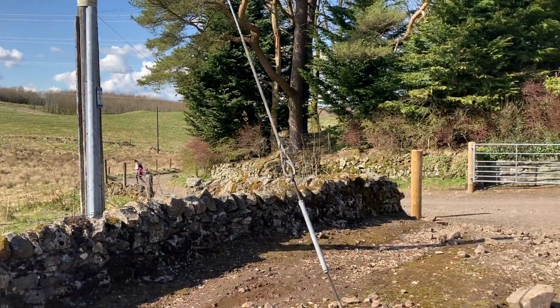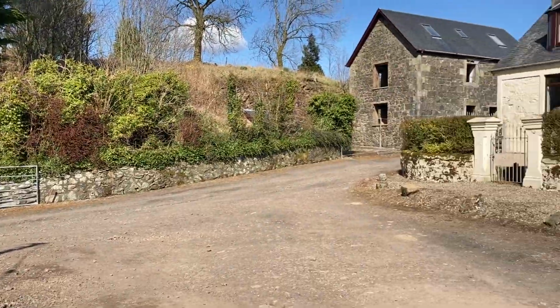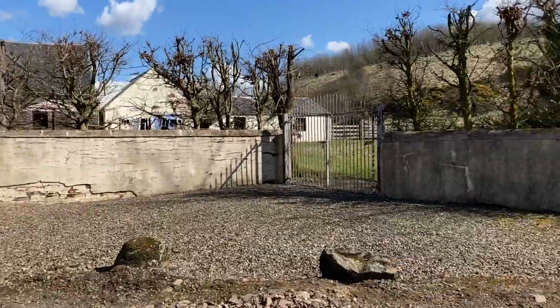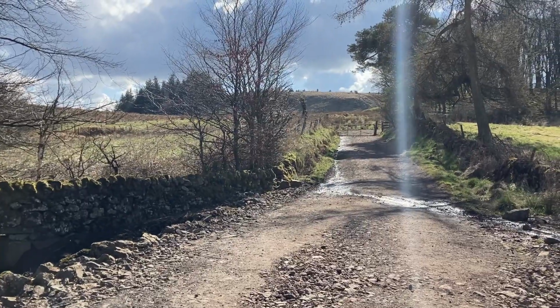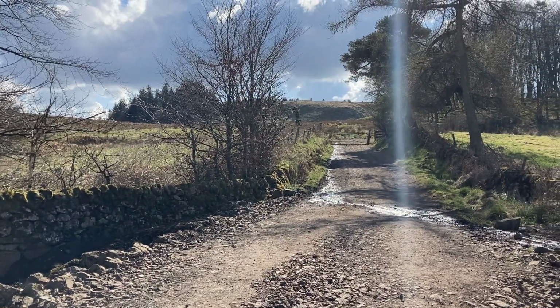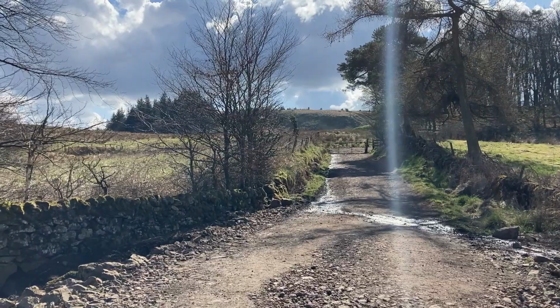So that's where we've just come. And you come up past the Craigs and Neilston farm. And that's the pad over there. The raised ground with the trees in the back.